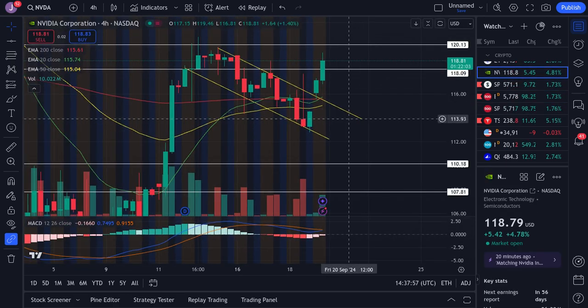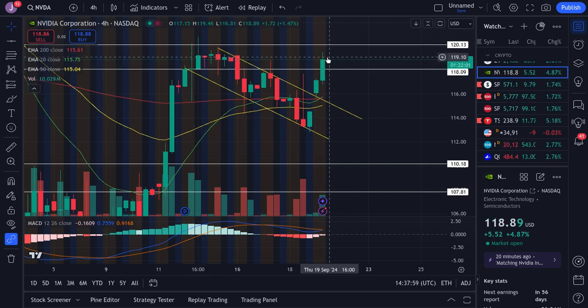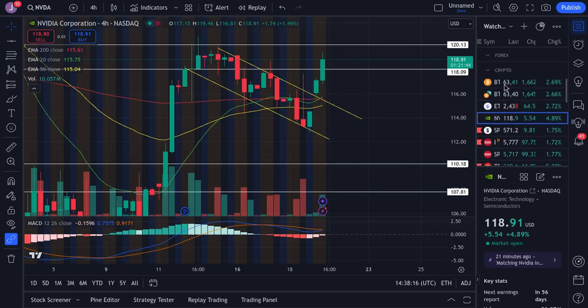For NVIDIA, we got this nice breakout from the flag, so we look more bullish. We're holding above 118. As long as that holds, I'm looking for 120 to be coming soon. If 118 fails, we'll be dipping back down towards this 116 area. And if that fails us, we're looking for 114 all over again. But this looks more bullish. As long as we hold above 118, I see potential in this.